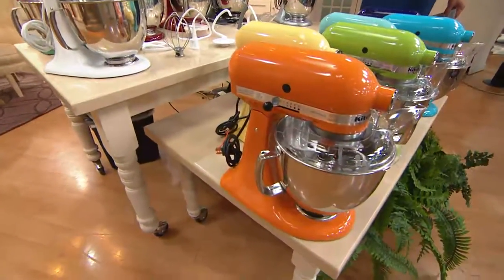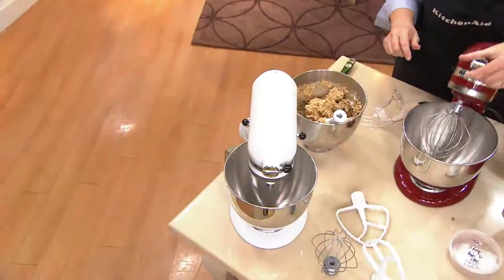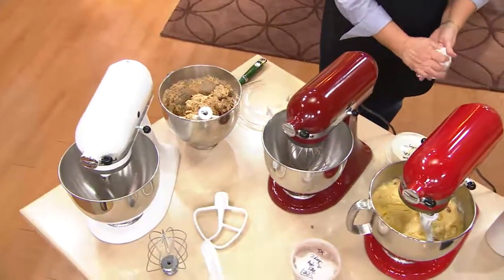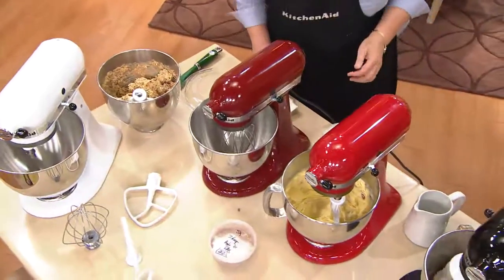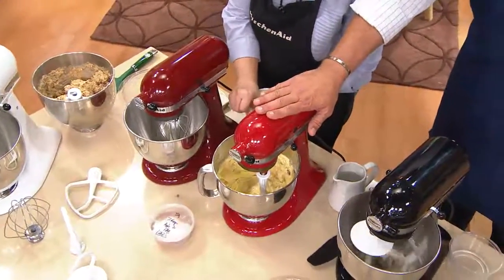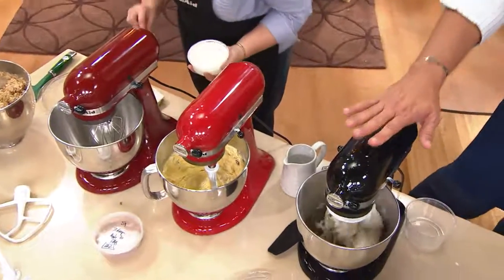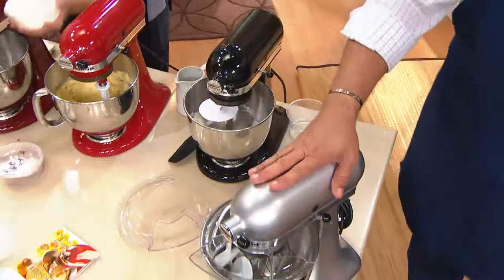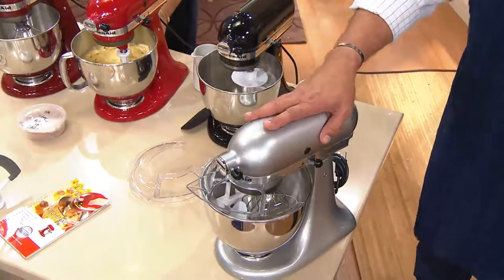Coming up closest to Laura, we'll find it in the white. A few more to go around in that white. Beside that is gloss cinnamon. The number one most popular KitchenAid color on QVC is gloss cinnamon, and we've got it for you today. Here it is in a classic red. And finally, I have it for you in black, which is what I have at home. And then we have it for you in metallic chrome. A very, very busy show.